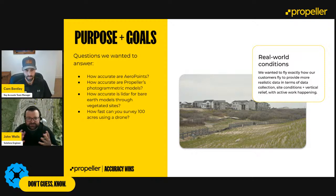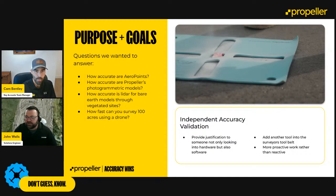Again, we didn't fly a site that was meant specifically to return an accurate model. We wanted to fly a site that's most common with our customers' experience and see what we got back from an accuracy perspective. We flew both missions. We flew a photogrammetry mission with the Mavic 3 Enterprise, and then the Lidar mission with the Matrice 350 with the L2, the Zenmuse L2 model, and then processed all of that with Propeller. And again, using that independent verification.